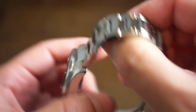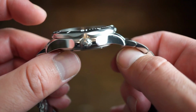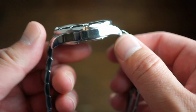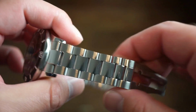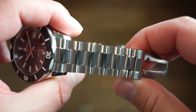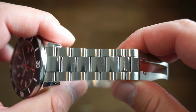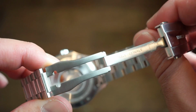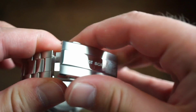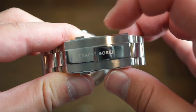Now the bracelet itself, I must say I was quite surprised by the bracelet. The quality is very good. The finishing on the actual case, as you can see here on all the flanks, is just as good as the actual bracelet. So we get polished center links on this oyster style bracelet here. Very high polished, I must say. And brushed outer links. A nice custom milled clasp. Stainless steel, of course, brushed. And you get this really nice buckle here. Just brushed, and does state Ernest Borel.